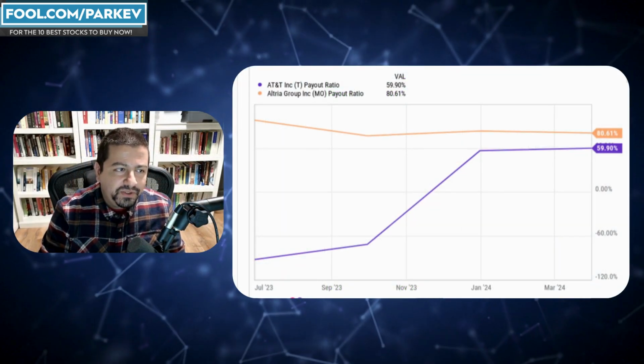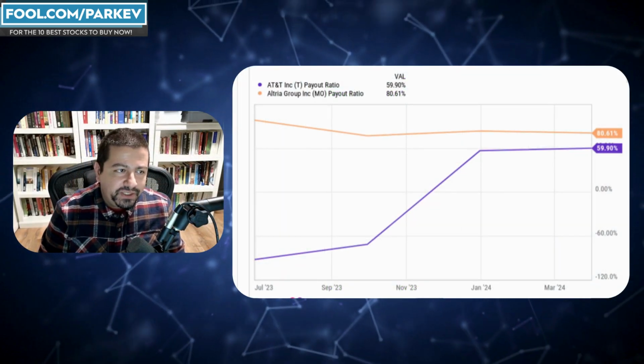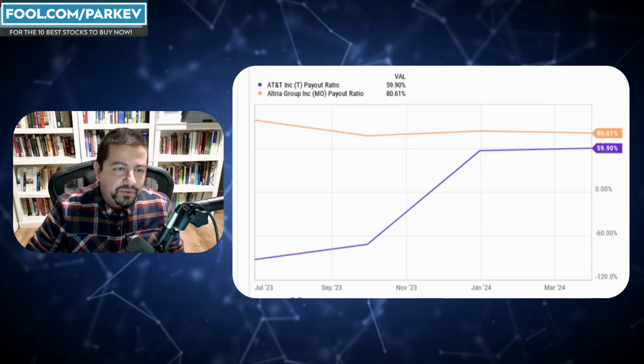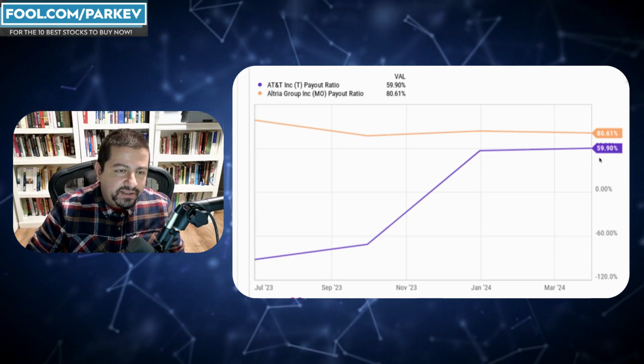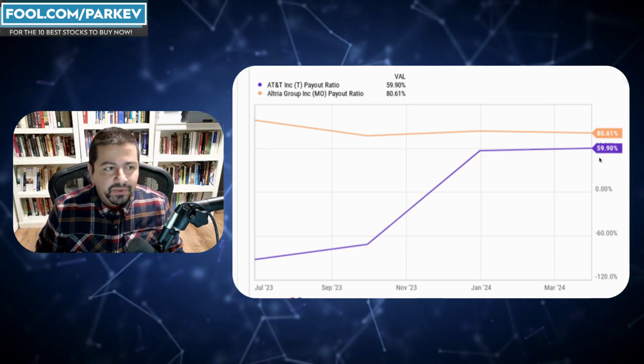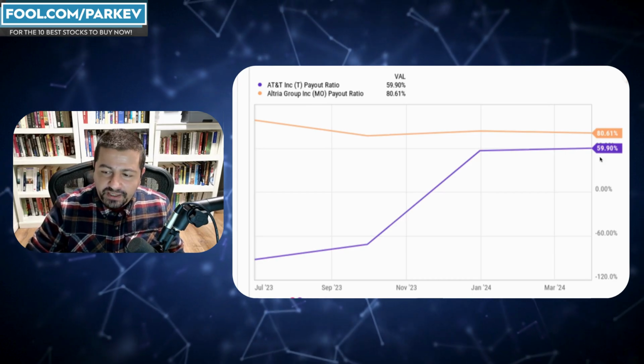Okay, so now that you understand the dividend payout ratio, you'll notice that Altria Group has an 80% dividend payout ratio, much higher than AT&T, with the dividend payout ratio of 59.9%.